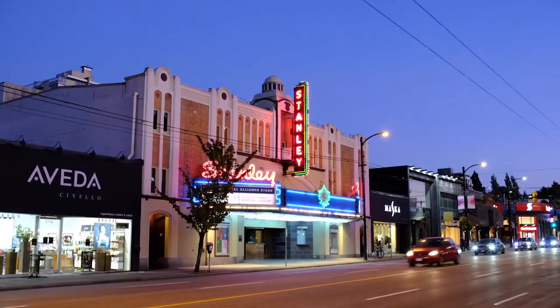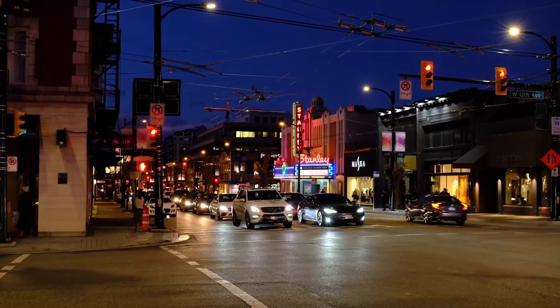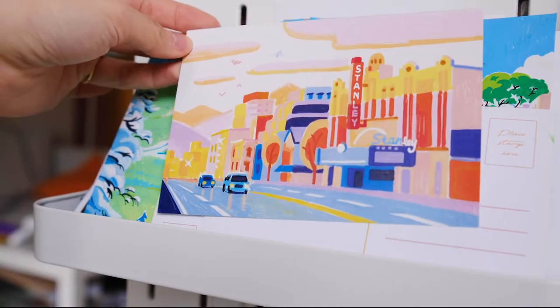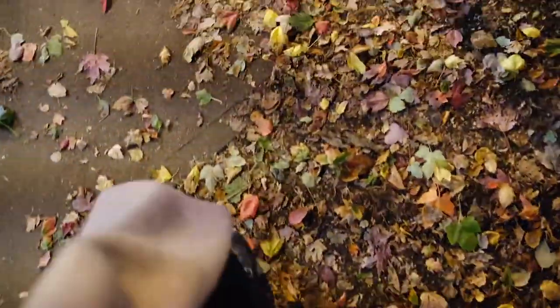Every time that I walk past it and in different times of the day, my attention always lingers on it for a few seconds. I've drawn it once before during sunset, and it's actually one of my favorite drawings I've done with acrylic markers. So I decided to head out again.